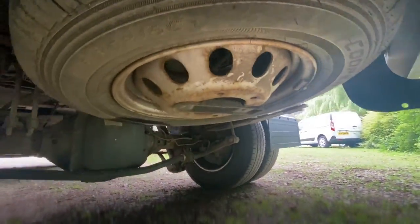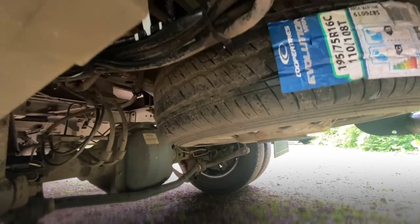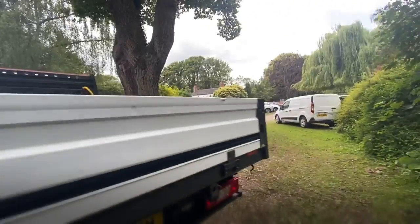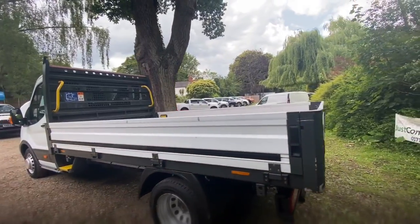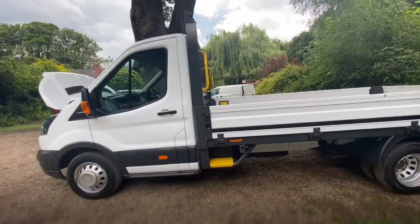So spare wheel, and as you can see, it's brand new. It has got the sticker on it still, and everything looks nice and clean on there. Okay, so hopefully I've shown you everything that you would need to see if you were here in person, and probably a little bit too much.